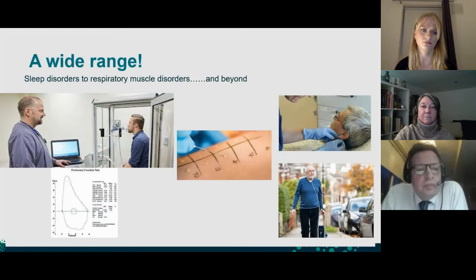Next slide, please. Yeah, and on the far left-hand side, we've got a patient sitting inside a box called a plethysmograph, and we can see we've got a healthcare professional. So we've got this direct patient contact with patients of all ages performing a wide range of lung function tests.